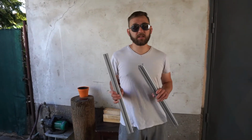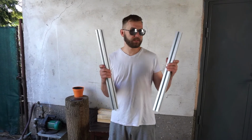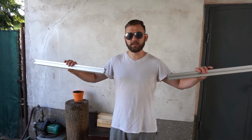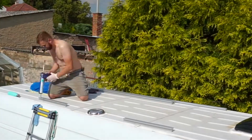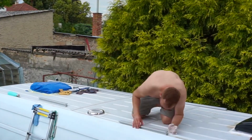So on the passenger side we used 3.6 meter roof rail, and on the driver's side we are using these small ones because there is going to be a vent, so they are going to be close to each other and the vent is going to be between them. Finally, we installed the small rails on the driver's side the same way we installed the first one.